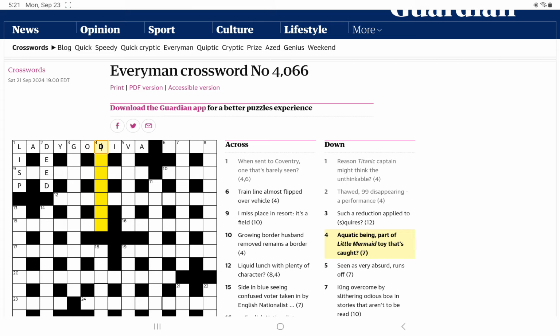That's caught. Of course, caught can be C in cricket scorecards. "Seen as very absurd runs off." I think it's going to be a word for seen. Visible, I suppose. Yes. So V is very, and if something is absurd, it's risible, which I think comes from the French rire, to laugh, laughable. But we take away the R for runs, again coming from cricket.